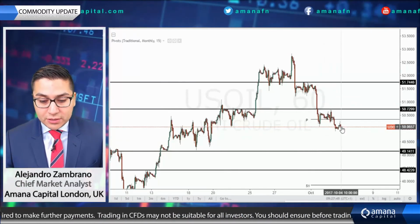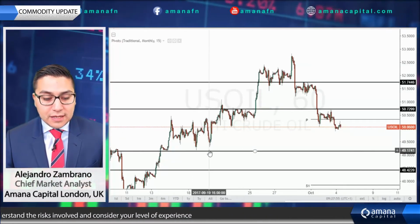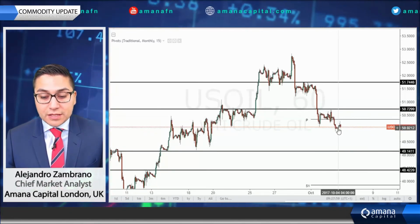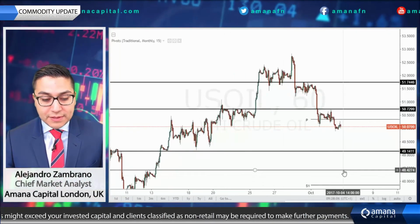And the market could easily continue to go down lower and try to challenge the lows here created on September 18th and September 19th. So as long as you're below 50.72, this market can continue to go down a little bit lower, maybe challenge these lows, take out these lows, then 48.42 is going to be the next level.